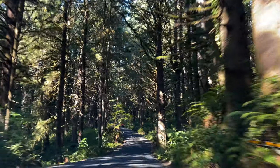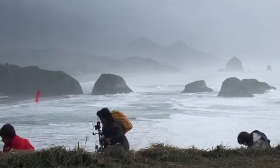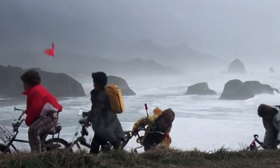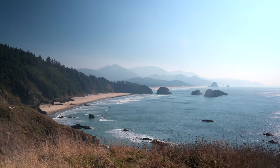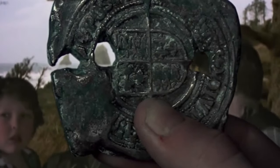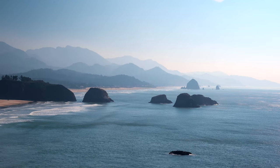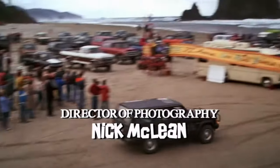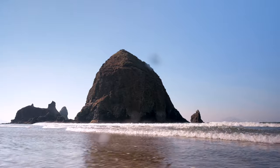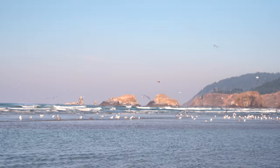If you're a fan of 80s films, The Goonies followed a group of children who tried to save their town by following an old treasure map, which led them on an adventure to find a long-lost hidden pirate treasure. The story was make-believe, but some of the actual locations used in the filming can still be visited to this day. Playing a prominent role in their search were the locations of the Haystack Rock and the Bird Rocks.